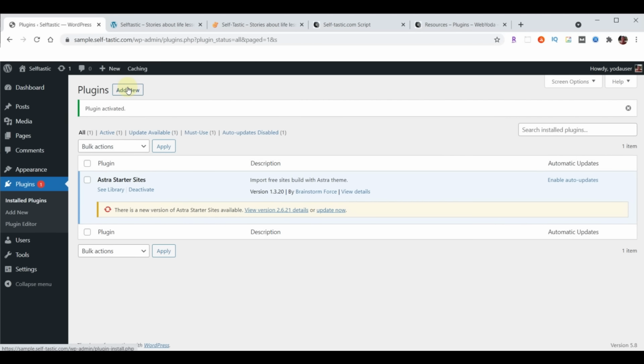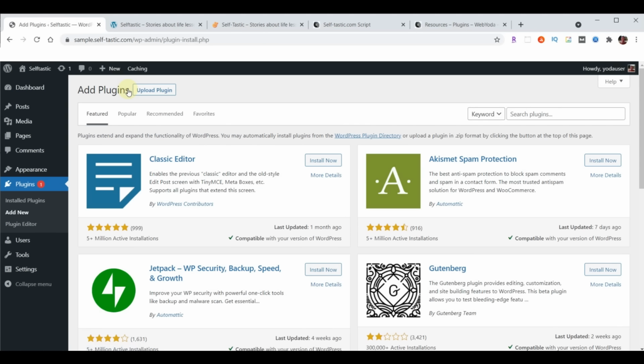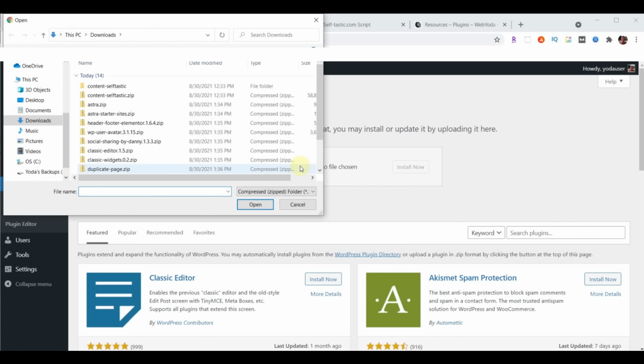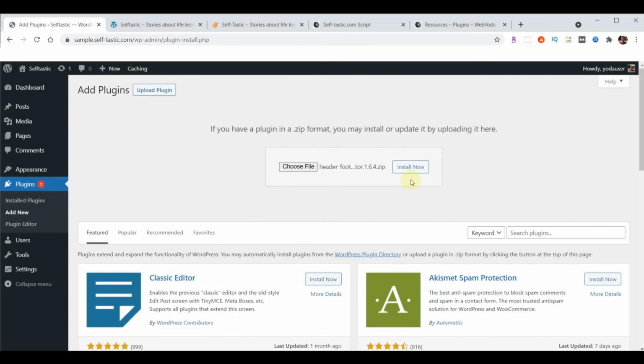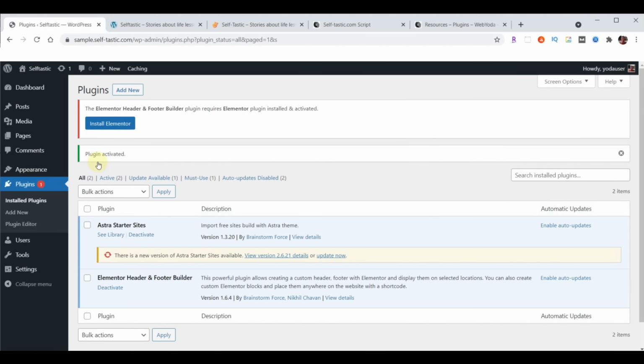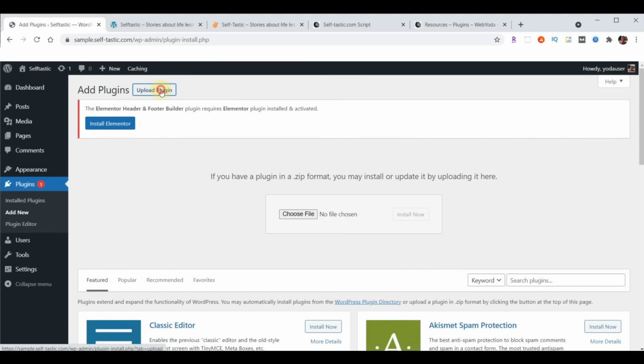Ready for the second one. Add New. Upload Plugin. Choose File. The second one is Header Footer, Elementor. Open. Install now. Activate Plugin. Ready for the third one. Add New. Upload Plugin. Choose File.